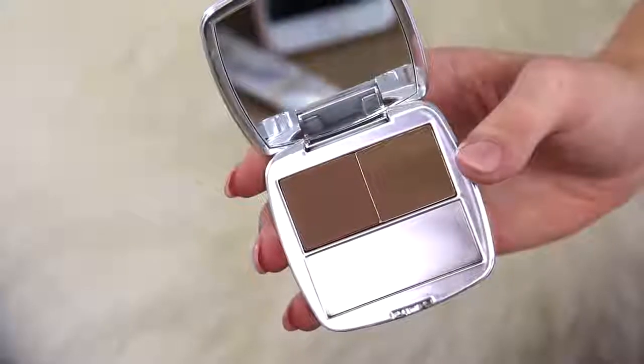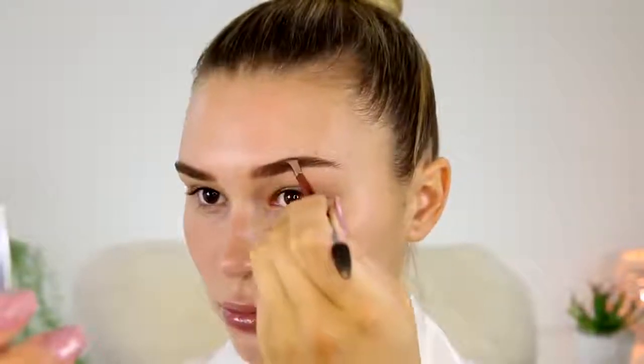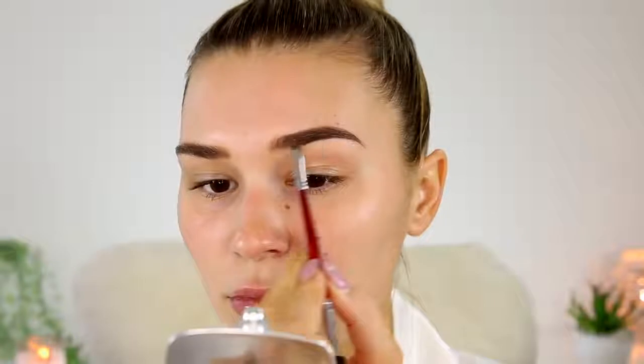I love it. So next I'm going in with the Benefit Browsing Palette. This is so rich and pigmented. I love it so much. This was actually my first time using the palette and I was blown out of the park. So what I'm going to do is make my brows a little bit longer, a little bit thicker, and just overall make them super neat.